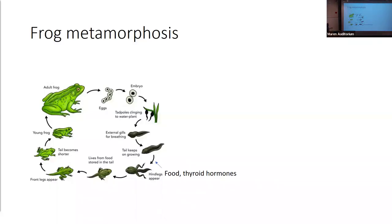And this is just showing the life cycle there, and it's interesting because I already mentioned that food and thyroid hormones are very important for driving the metamorphosis of sea urchins, and that's also the case with amphibians. Although in this case, they get their thyroid hormones entirely from within, from the thyroid gland.